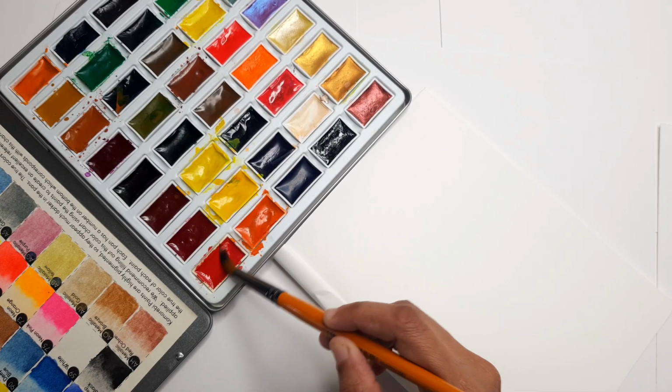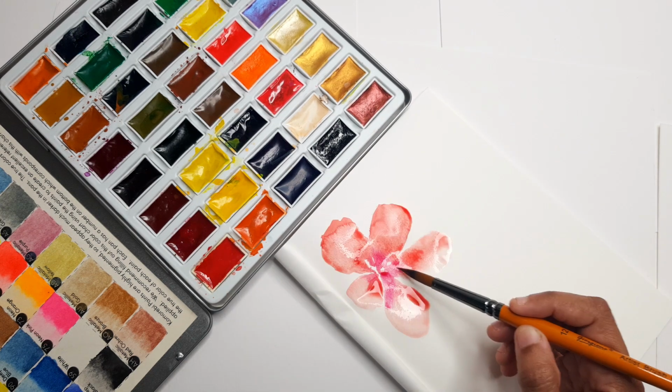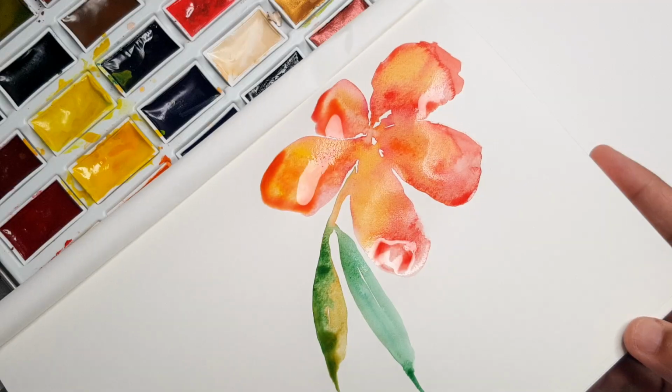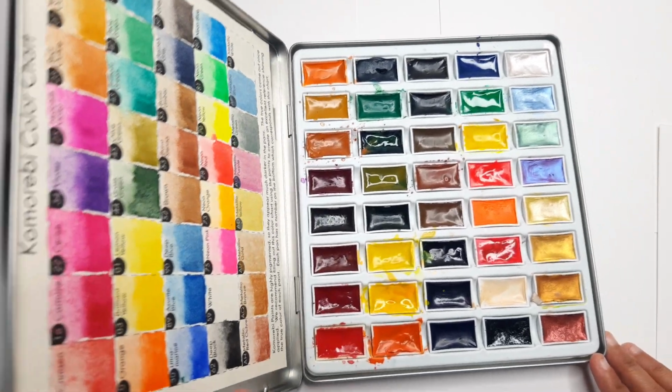As you know, I like opaque colors. Even when it comes to watercolors, which is said to be a more fluid, transparent medium, I like to see more opaque colors, and unfortunately this set is not that.